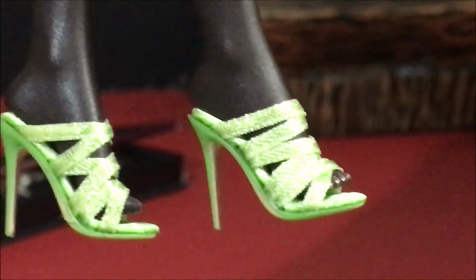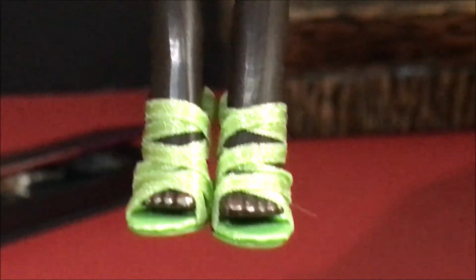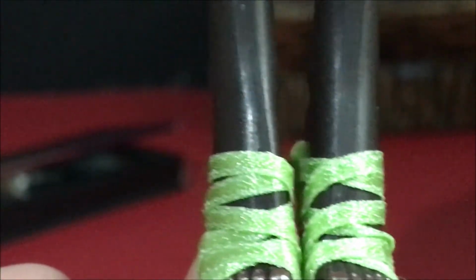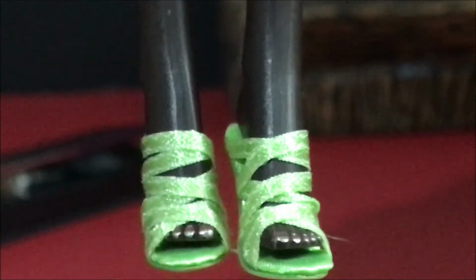So we have here Limelight. Okay, look at the shoes. They're very nice. Yes, very stunning. Now I had difficulty putting on the shoes, so I'm going to give it a 7 over 10. As you can see, I think the idea is that the straps will be like an X, but this one looked like a mummy. I really had difficulty putting the shoes on.